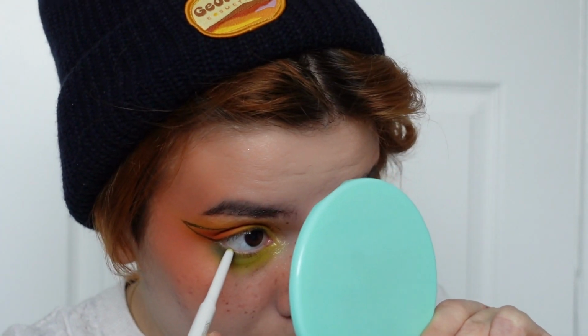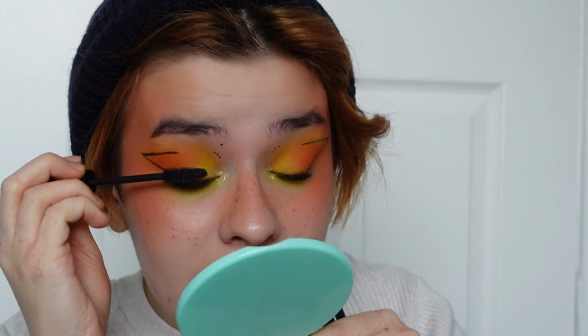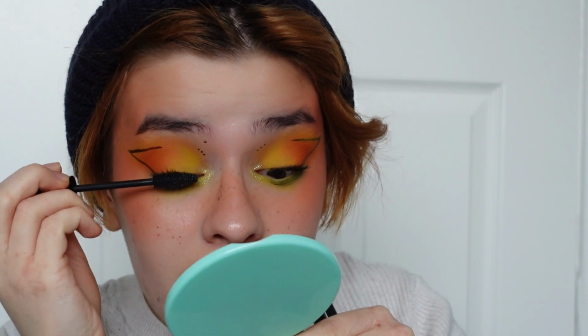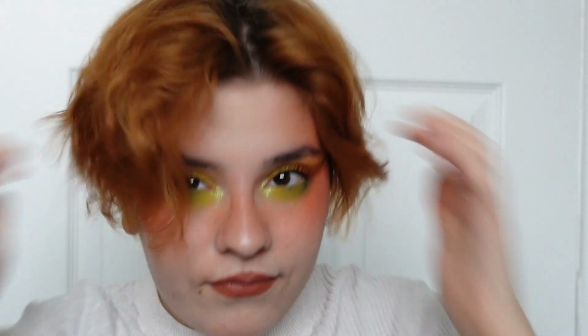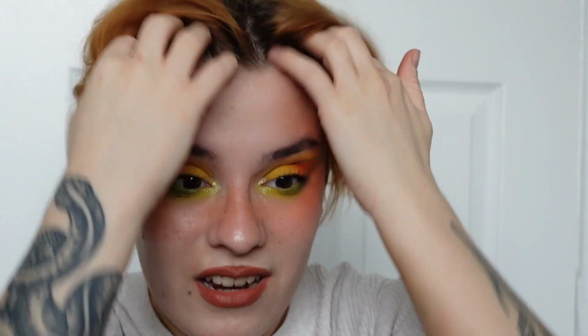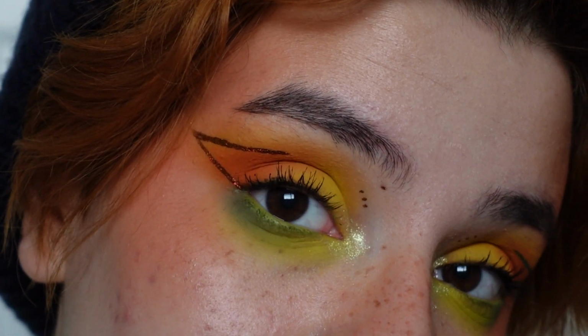For my waterline, I just used the Odin's Eye Salmon Gel Liner in the shade Green Tea. And for mascara, I just use the NYX Worth the Hype. Curious about what I'm wearing on my lips, I'm using the Colourpop Lippie Stix in the shade Unreal. And if I just fix up my hair, oh god, I've been dragged through a bush backwards, that's the vibe. And that concludes my look with the Wheatbelt palette.